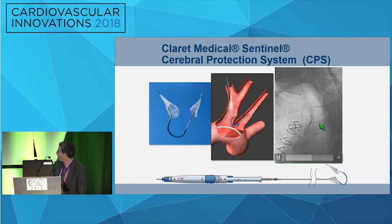And then you just advance the small wire, in this case the Whisper wire, which is inside of it, right there. So the Whisper wire goes into the carotid artery. You have to manipulate it a little bit to align it to the carotid artery. Gently, there is no rush. And once you put the wire in the carotid artery, you can advance, as the wire is now in the carotid artery. Maybe you cannot see in the back.